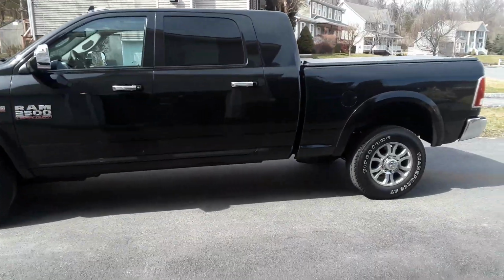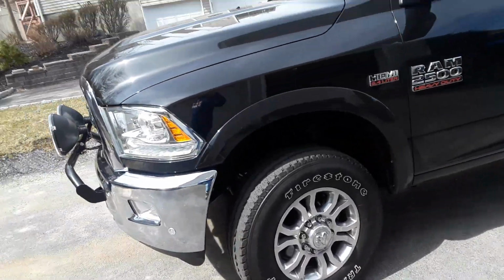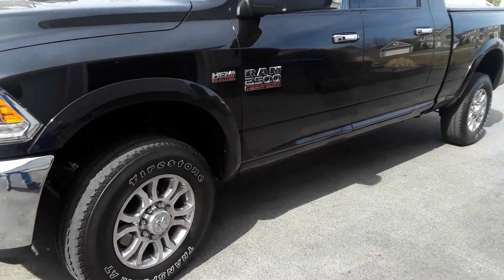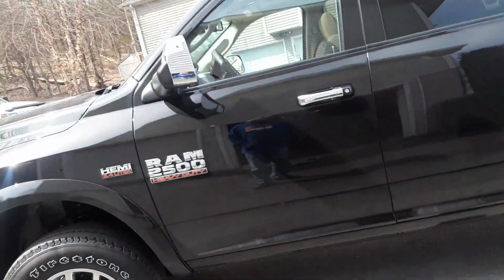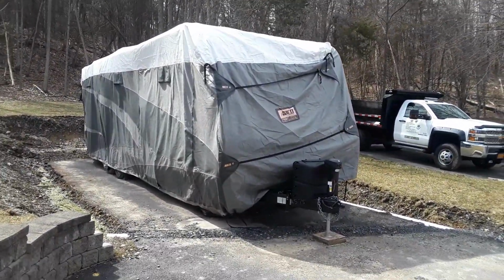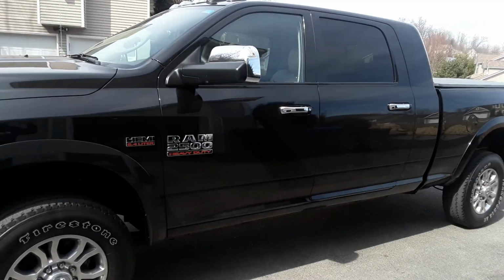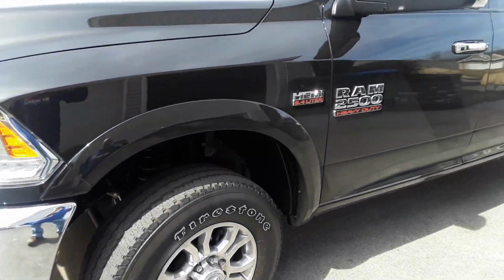All right, so here we are with a 17,000 mile review on my 2018 Ram 2500. Can't say enough good things about it. Love it. We bought it so that we could tow our 8,000 pound camper, and this does fine towing it. You can definitely tell it's there, but it's not really a struggle.